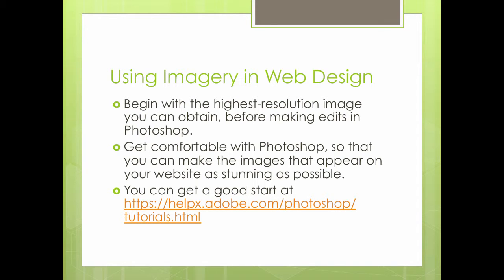You always want to begin with the highest resolution image you can obtain before making your edits in Photoshop. I recommend you get comfortable with Photoshop if you're going to be working with images a lot, so you can make the images that appear on your website as stunning as they can be. You can get a really good start on working with Photoshop at this web address, helpx.adobe.com/photoshop/tutorials.html.